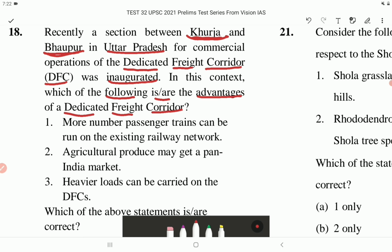Statement 1. More passenger trains can run on the existing railway network. This is correct. There will be more passenger trains running now.